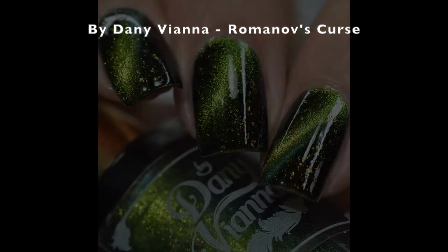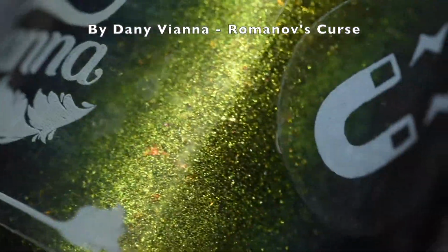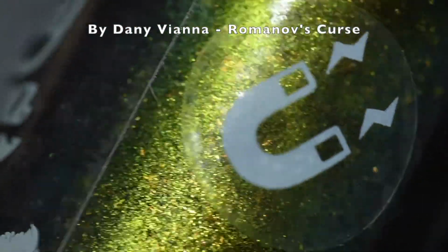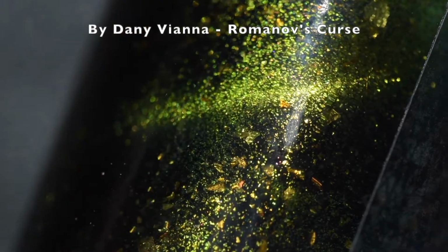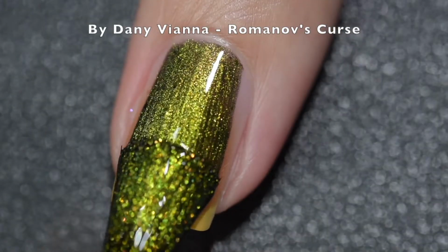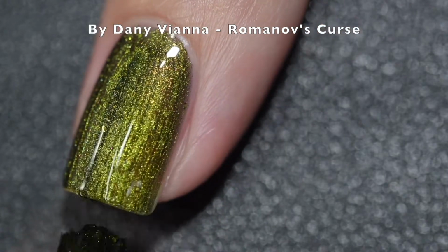First up we have Dany Vianna's Romanov's Curse. This is going to sell for $13. There's a cap of 150 bottles, and as of recording this is still currently in stock. This is based on the moment Rasputin uses the power of his reliquary to curse the Romanov line. This is described as a multichrome green magnetic polish with gold UCC flakies.